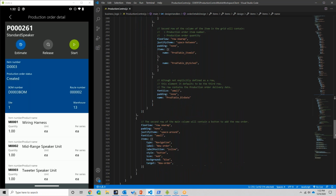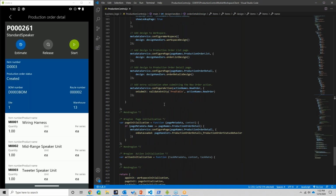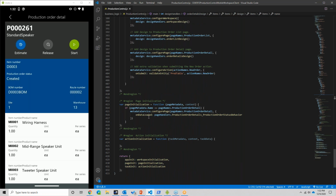So if we scroll back a little bit to the body of the main function, you will see that one of the things I did here was to configure an action, and you attach logic to actions the same way you attach styling to different parts of the page. So in this case, I am using the configure action method of the metadata service. I am passing in a specific name of the action I need to attach to, in this case, the new order. And the next thing you need to pass to it is which event you're going to be acting on. So on the onSubmit event of the new order action, I'm going to be doing something special.